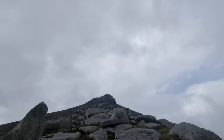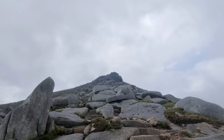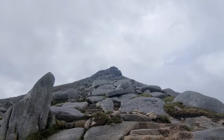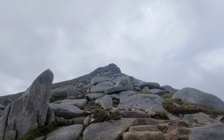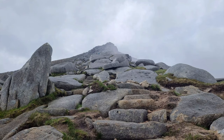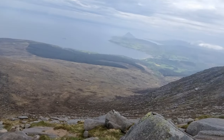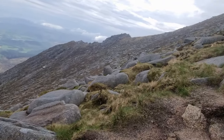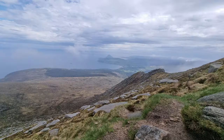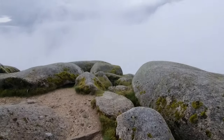We're breaking the cloud, so that's the destination, up at the very top. So, a good few hundred, I don't know how far it is, but still about a good third, and this is the clambery bit. Finally, at the top.